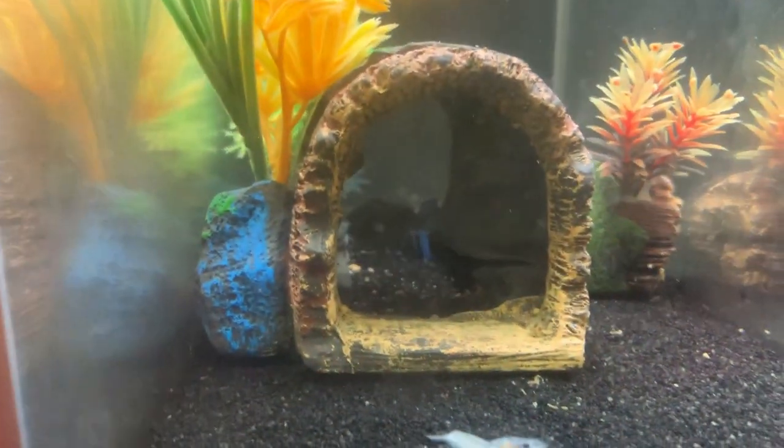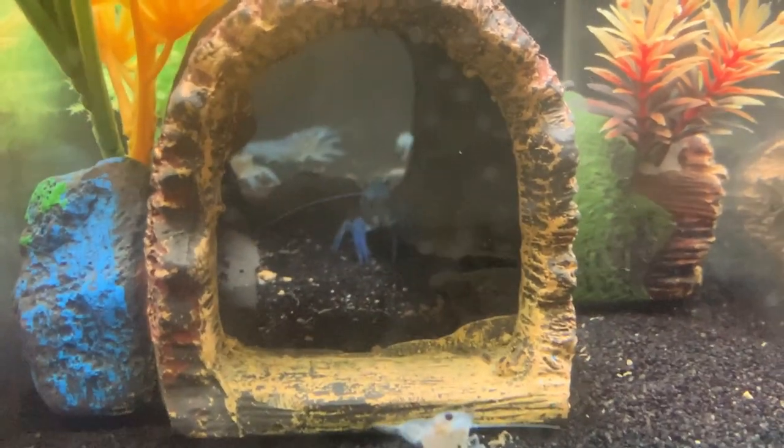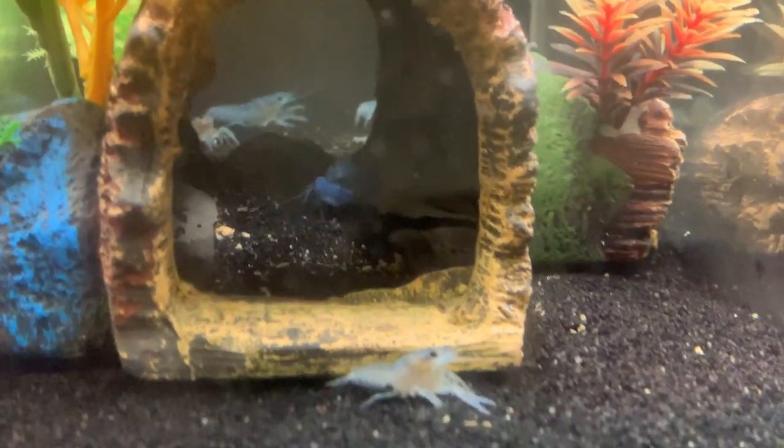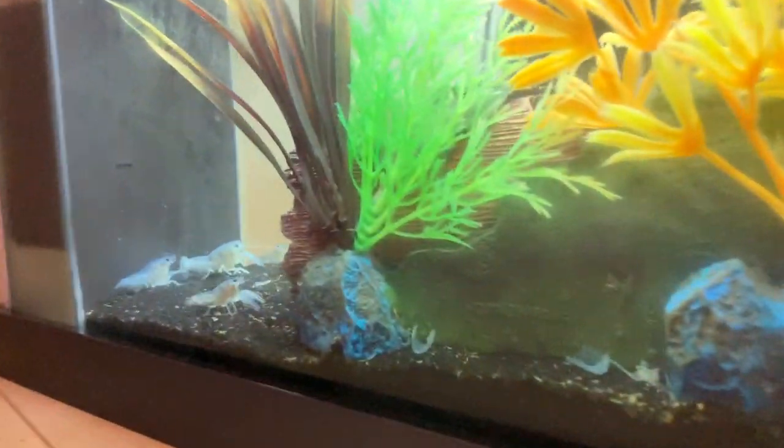And if I move this, oh, there's a monster in there, guys. A monster. All the way deep in there. Oh, come out. He's so blue. Come out. Oh, he's hiding, but there's big ones. And I think there's a couple over here. You can see them on that side. So we have a lot.